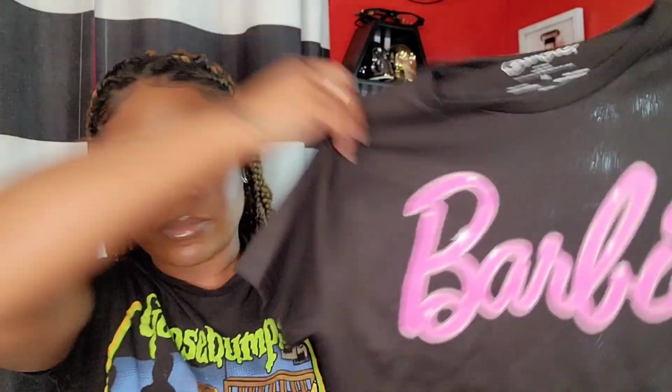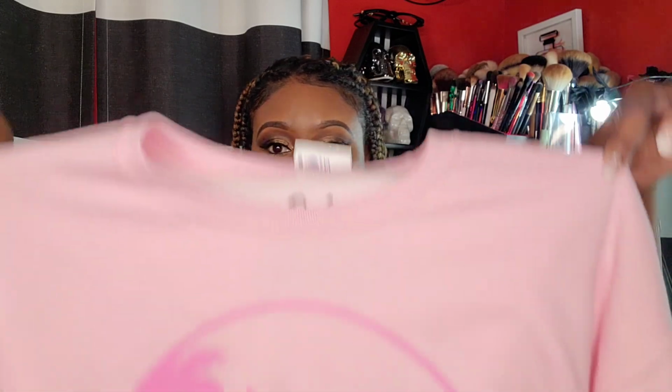I got this shirt. This was $7.99. It's kind of giving bling Barbie, a little airbrush vibe, Y2K. So yeah, that's something cute to just throw on. Got this sweatshirt. This was $14.99, and it just says Barbie Malibu. And I like that the sleeves say Barbie on here.